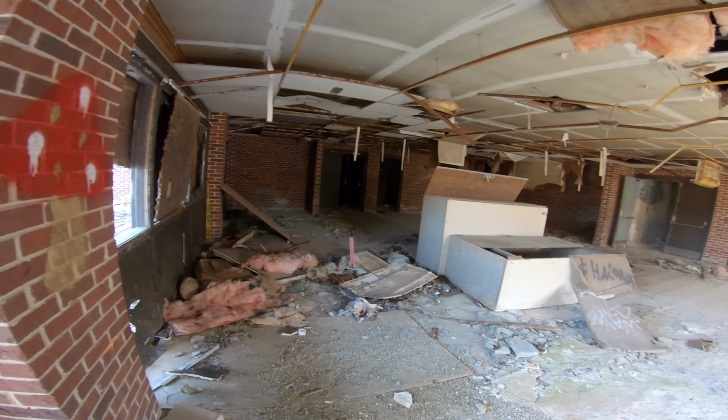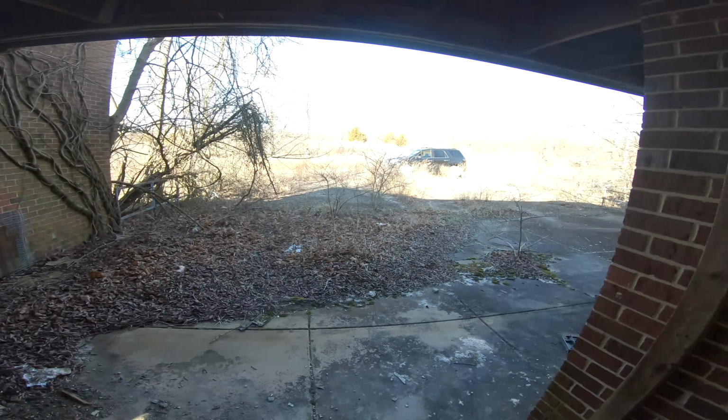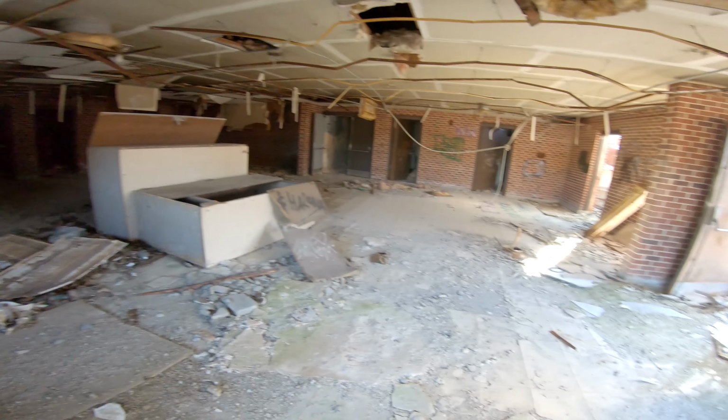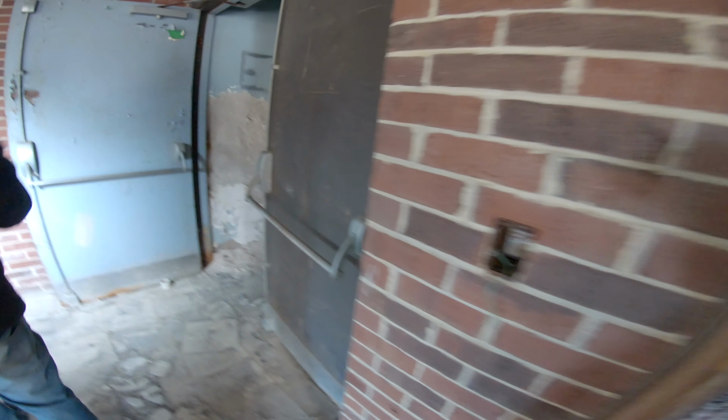All right, guys, so we literally just walked in. I guess this used to be the main doors. But this looks like the lobby for this building. See in there? Not really much in here though. I think this is actually where the power supply was. Yeah, definitely the power rooms.